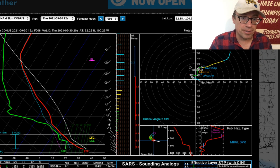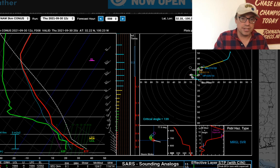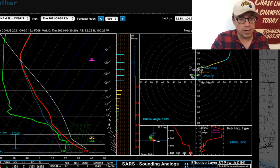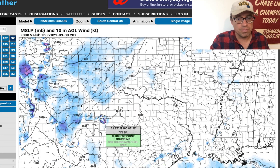A lot of CAPE out there, though. Look at all this CAPE within that layer. Pretty steep low-level lapse rates, 87/63. Surprisingly high-based ahead of a system like this, that closed, moist, upper-level low. Looks like you do have a decent elevated mixed layer, surprisingly, over West Texas. Quite a bit of dry air aloft there. But the photograph for that lead storm, not great.